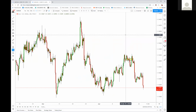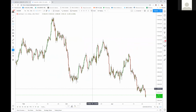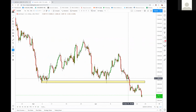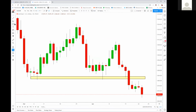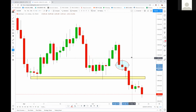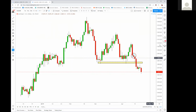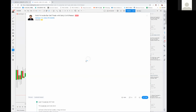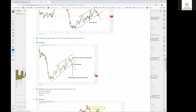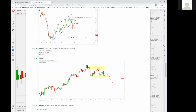All right, so let's go back to gold. Gold has broken the structure here. We found actually a quite nice inside bar breakdown in the daily chart, which is here: a big red mother candle followed by an inside bar and then breakdown. If you trade this inside bar, it should be working very well. I published it in TradingView in this chart. I said gold's structure broken, so on the pullback you can short. Now it's doing very well.